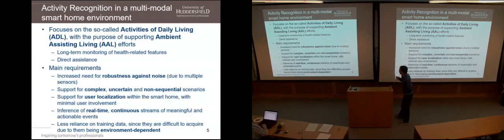And then, what is also required is to have this extraction of knowledge not only in an offline mode, collecting data and then deriving information out of it, but also have it done in real time as soon as the sensor events have been captured. And a final requirement, which gives more likelihood to use a rule-based approach rather than a machine learning one, is the difficulty of collecting training data in such environments.